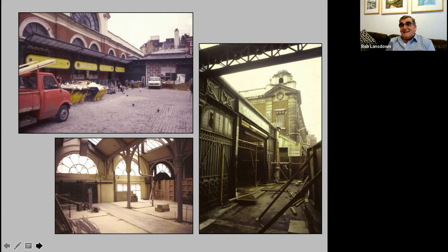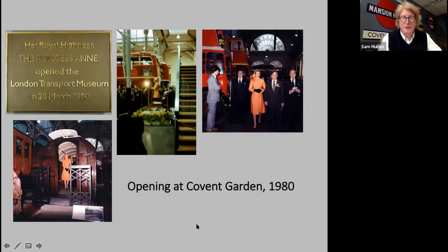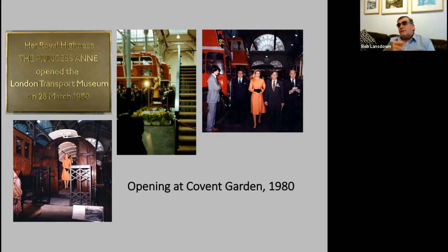Absolutely. So let's just move on through. And then the great day comes in 1980, 28th of March, when Princess Anne did the opening ceremony at this new museum. I think I'm right, Rob, in saying that this was the first thing to actually open as part of that regeneration of Covent Garden. Maybe with one or two restaurants like Tutton's were there, but the central market was under wraps. Central Market was still wrapped up in hoarding, but the Jubilee Market to the side was open. The little market that had been open for almost the whole time through. But yeah, we were the first placemakers for Covent Garden.